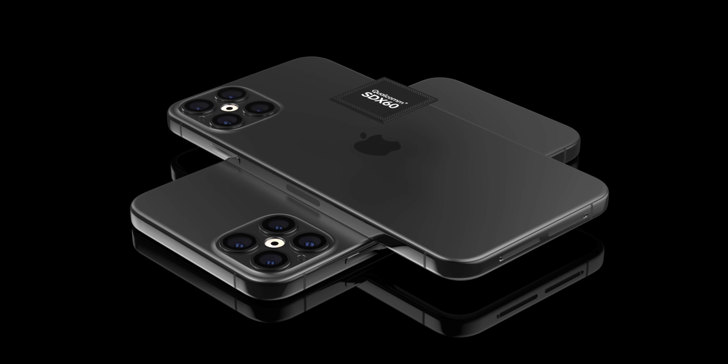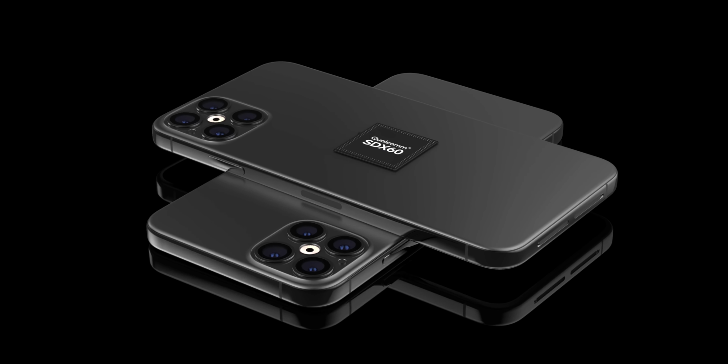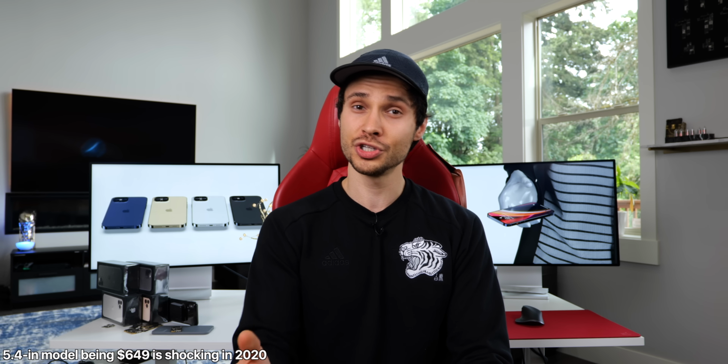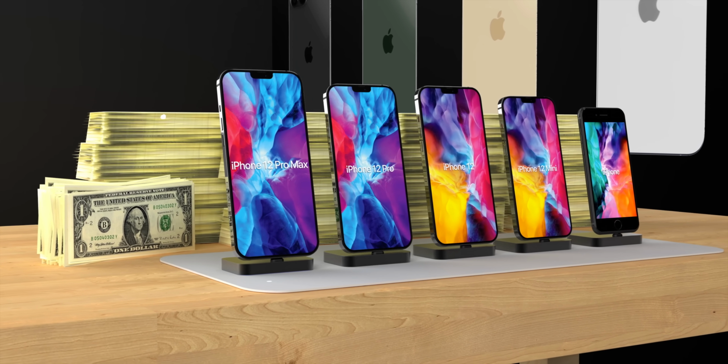One of the biggest reasons that 5G phones are so expensive is because of the antenna module. A ridiculous amount of R&D has to go into that. Then of course the dedicated modem, which is coming from Qualcomm. So Apple's licensing that. It's not cheap. And that's why the 12 Pro models, being as cheap as they are, is so surprising. By cheap, obviously not cheap, but they didn't get much more expensive than the outgoing models. In fact, they remain the same price.